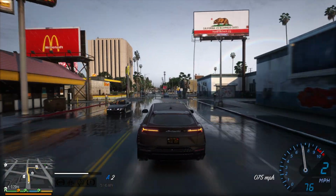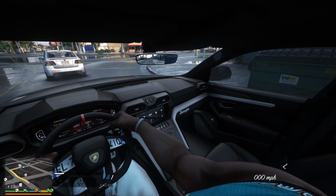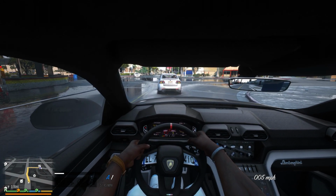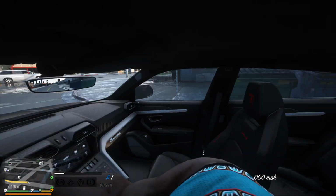Man, you got all luck, bro. Urus Performante is beautiful, bro. There's a little bit of texture problems going on with this model, but I think I can fix it myself. I think I can.